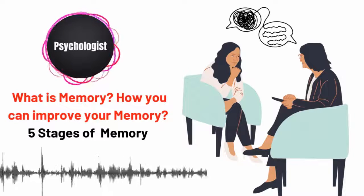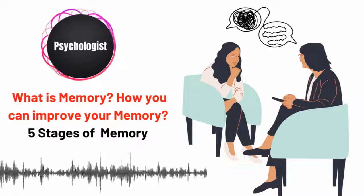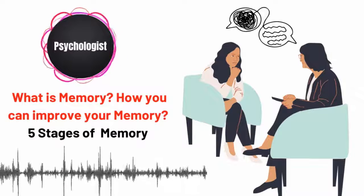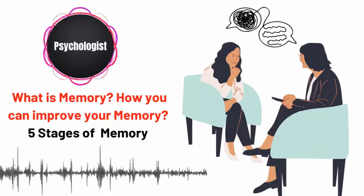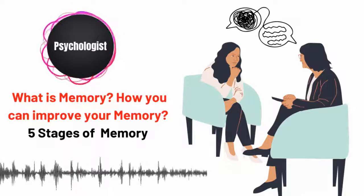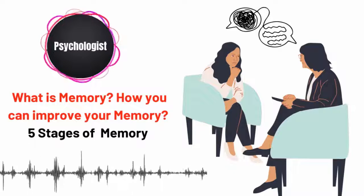We often use retrieval cues to help us find the information we are looking for. For example, if you are trying to remember the name of a person you met at a party, you might use a unique aspect of their appearance. Retrieval can be affected by factors such as worry, stress, or fatigue. For example, if you are trying to remember the name of a person you met at a party but you are feeling stressed, you may have difficulty retrieving that information.